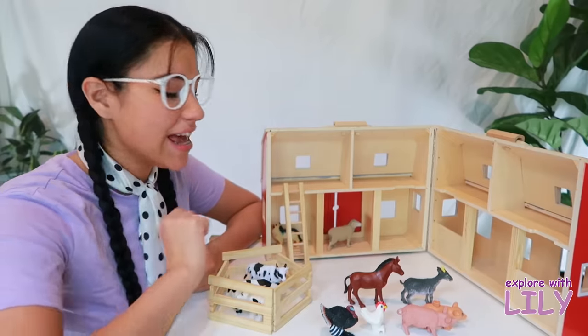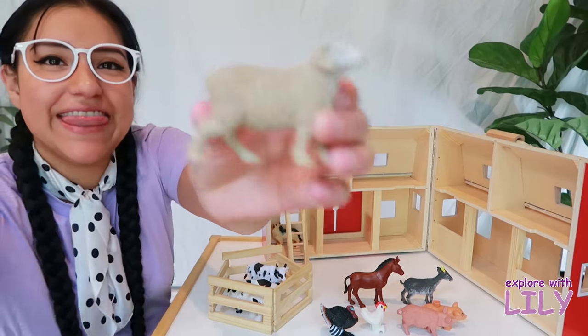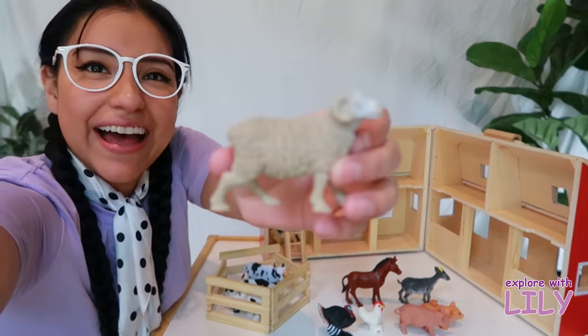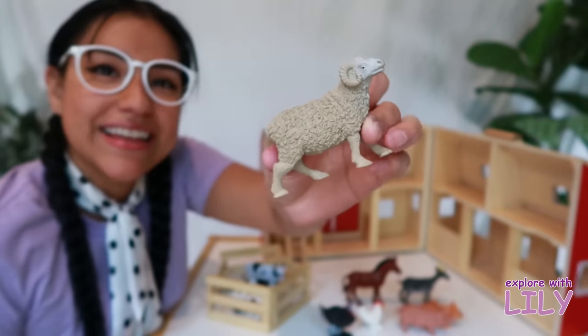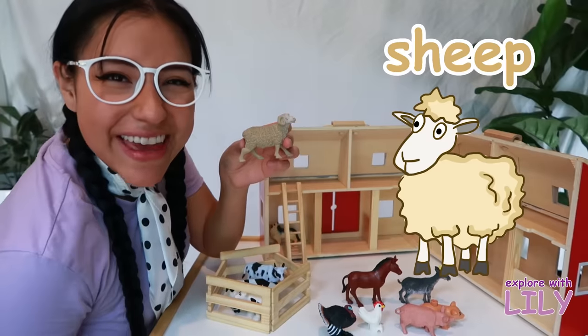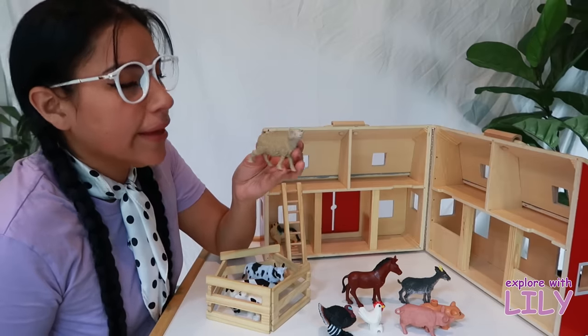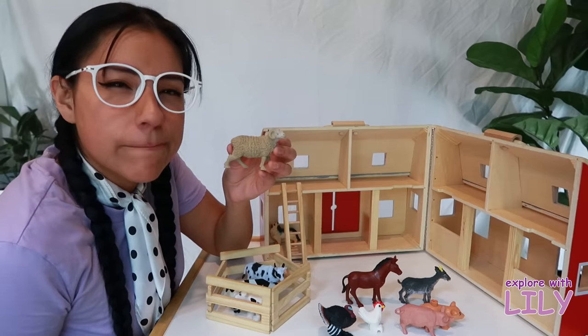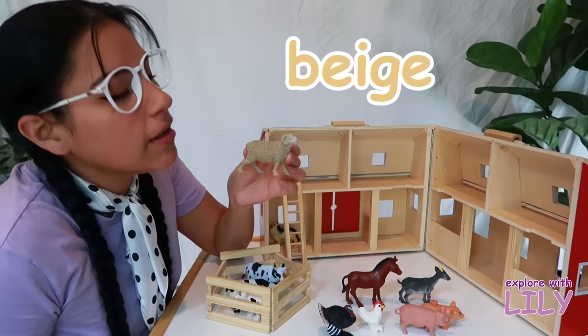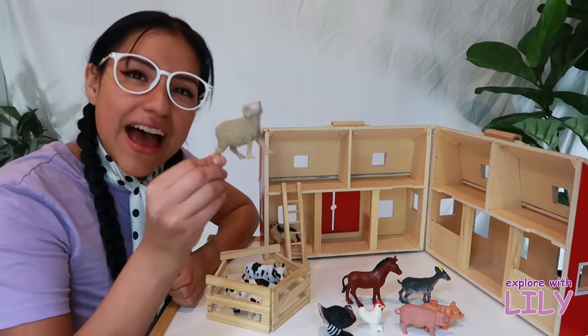Okay, let's go to the next animal. Woo! This, guys, look at this. This is a sheep. Yeah, a sheep. And this sheep is the color, like a light brown beige. Yeah, like a little khaki beige color. Yeah. Hello.